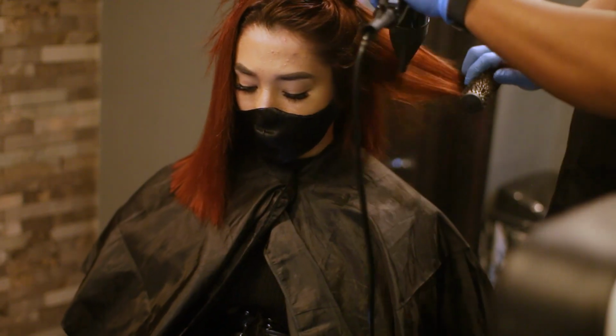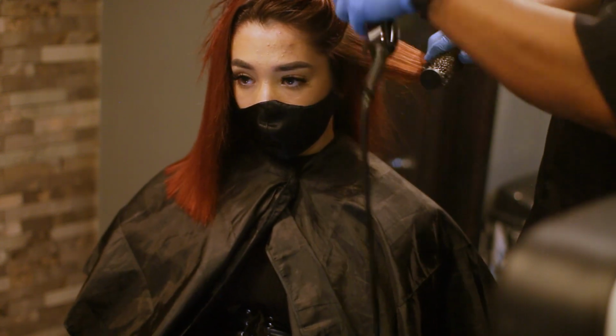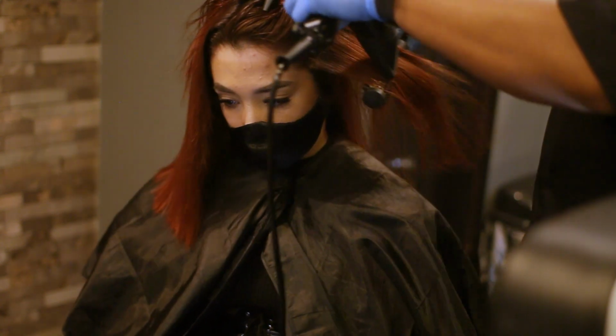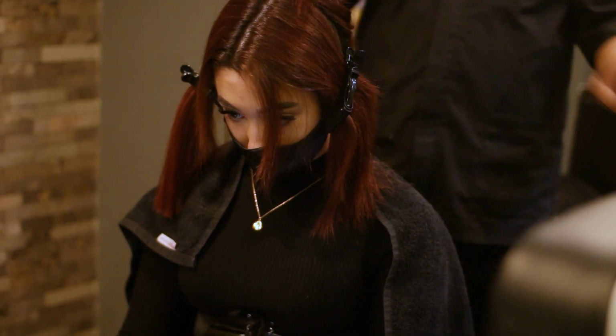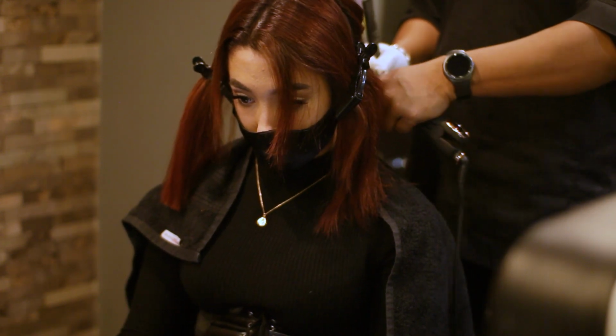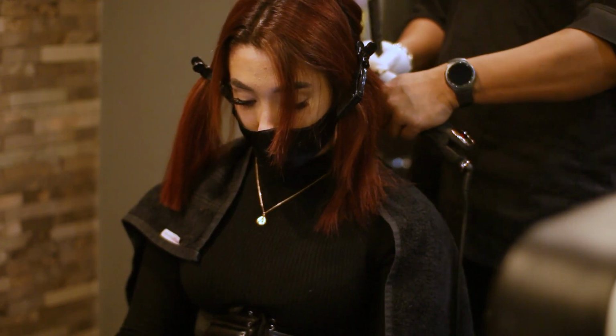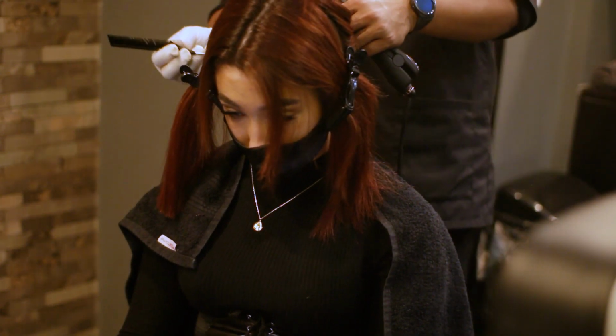It is straightened using a straightener with ceramic plates at a specific temperature of 230 degrees Celsius, but for damaged hair like mine, they had to do it at 190 degrees Celsius. I was pretty much done within 1 hour and 45 minutes, and my hair felt and smelt amazing.